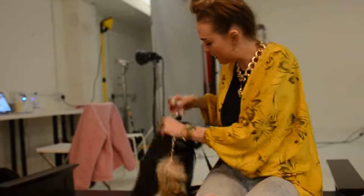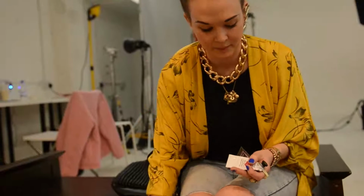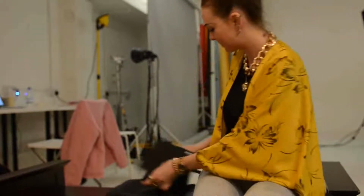I am a bit of a lip balm addict, so I've got some Vaseline, some Benefit lip gloss, some Dr. Lips original nipple balm, which you use on your lips and not your nipples, and this, I really like this hand cream, it's from And Other Stories, it's a rose hand cream, unfortunately there's none left.